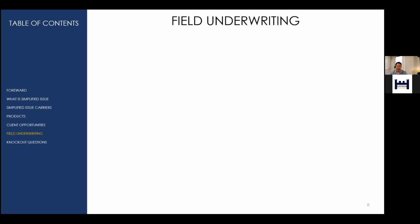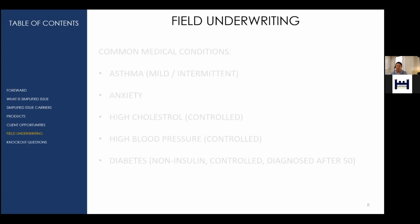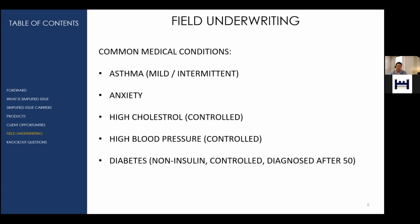Now, your clients with the common non-major medical conditions are still going to be able to acquire coverage. Now, I did touch on those earlier, but some of those conditions are asthma, mild or intermittent asthma. Clients with severe asthma, not going to be a good fit. You will need to have them go through full underwriting.